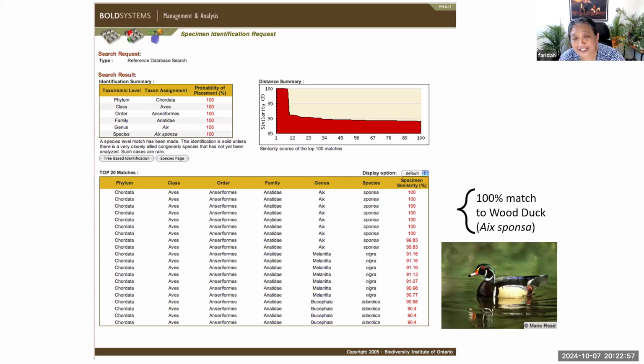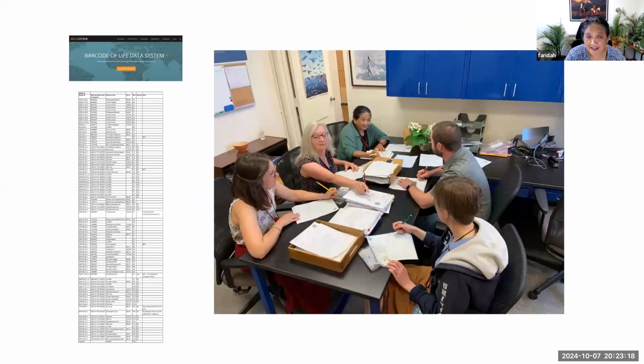See how beautiful it is. It's 100% wood duck, and anything less than 98% we will not accept. So this is convincingly a wood duck. So this is how we get all 96 for that plate. We will get a 96 Excel sheet with the result, as we will show in the next slide.